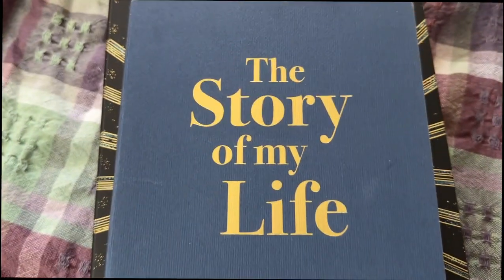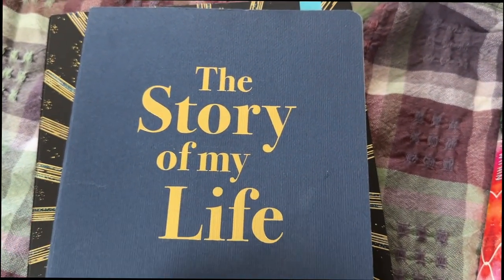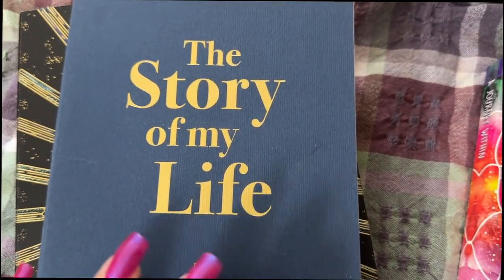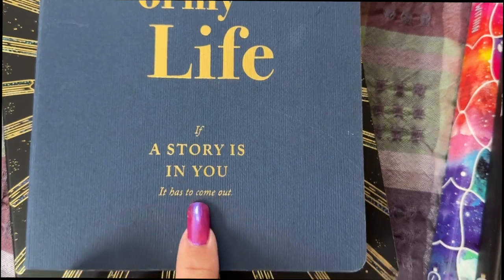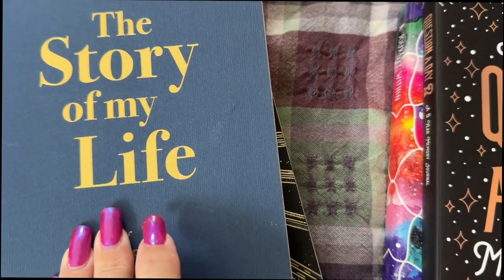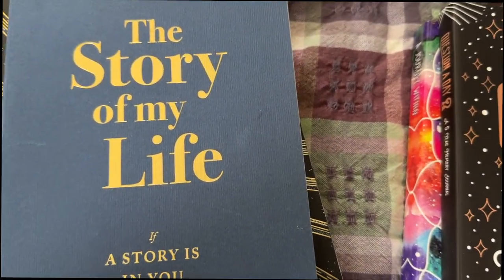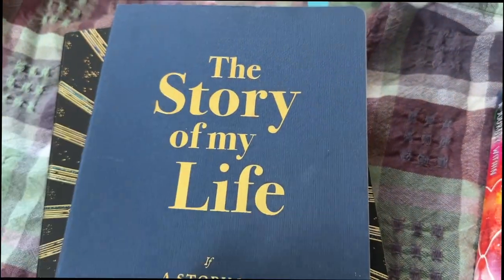Back to this one. I have shown this before. As I said, my mom got me this twice for Christmas. One year for Christmas and then the next year for Christmas. And she said she got it for me because she wants to get to know me better. And it's the story of my life. If a story is in you, it has to come out. Everyone has a story, at least one. Most of us have hundreds of thousands of stories. We just don't have faith in our ability to tell them or the interest of people to hear them. And then she got it for me again the next year for Christmas.